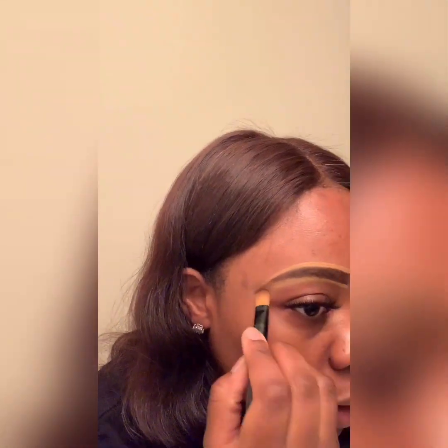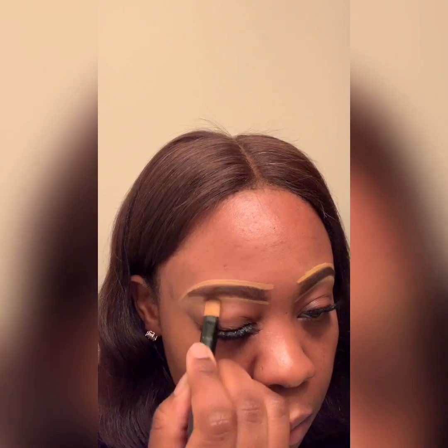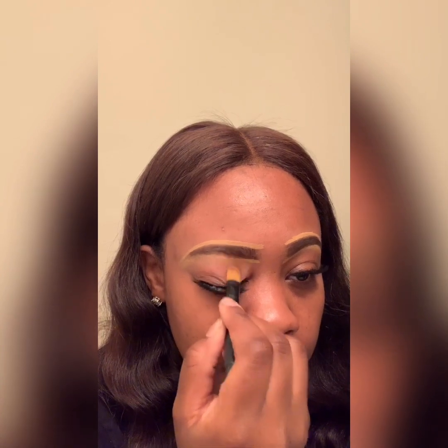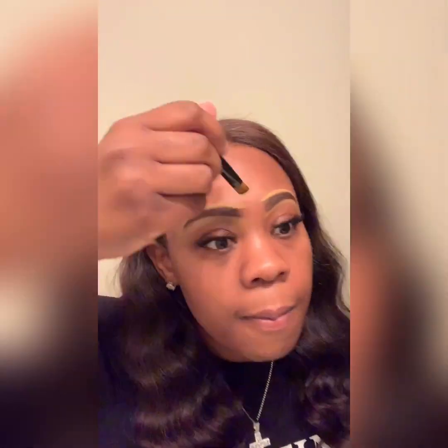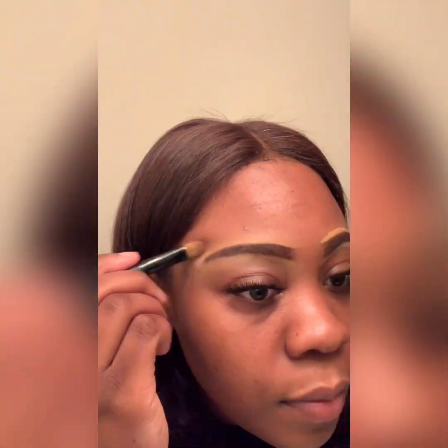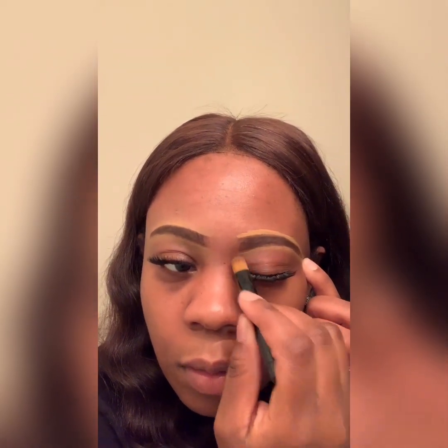And then typically what I do is I just grab me a small little brush, just a small brush, and I kind of pull it down. Telling y'all, this is like a 10-15 minute beat. And do the same thing for this side. These lashes on this side seem like they're so much longer.